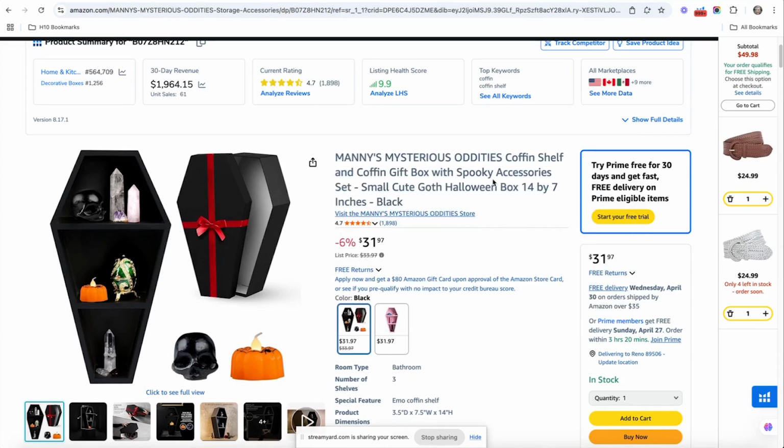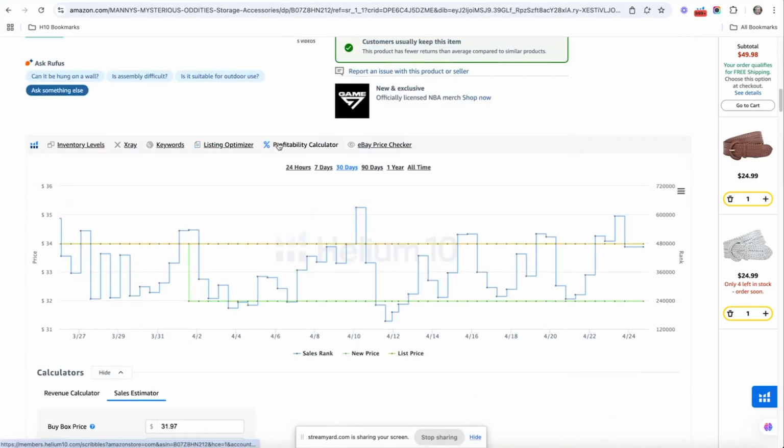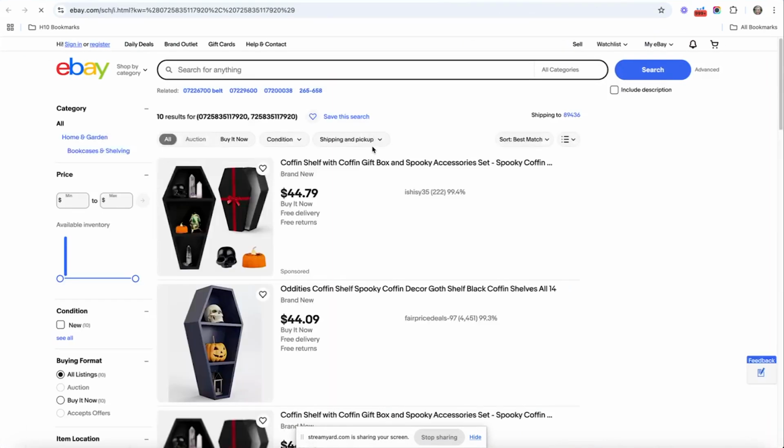In addition to checking other marketplaces, you might also want to check eBay. And we have an eBay price checker. Now, this is our newest part of this section here, and if you click on eBay price checker, it's actually going to take you to eBay, and this is going to show you if that product that you're seeing is listed on eBay and for how much.